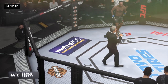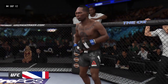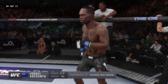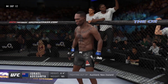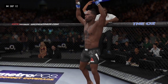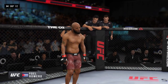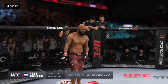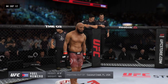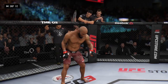Ladies and gentlemen, this fight is three rounds in the UFC middleweight division. Introducing first, fighting out of the blue corner, a mixed martial artist holding a professional record of 15 wins, no losses. He stands 6 feet 4 inches tall, weighing in at 185 pounds, Israel, the last style bender, Adesanya! And now introducing his opponent, fighting out of the red corner, a mixed martial artist holding a professional record of 13 wins, 3 losses. He stands 6 feet tall, weighing in at 185 pounds. Fighting out of Coconut Creek, Florida, Yoel, Soldier of God, Romero!